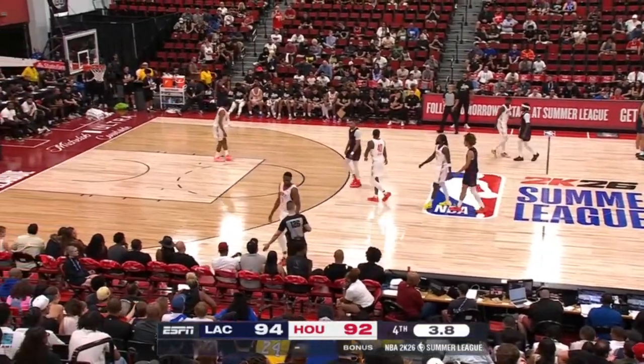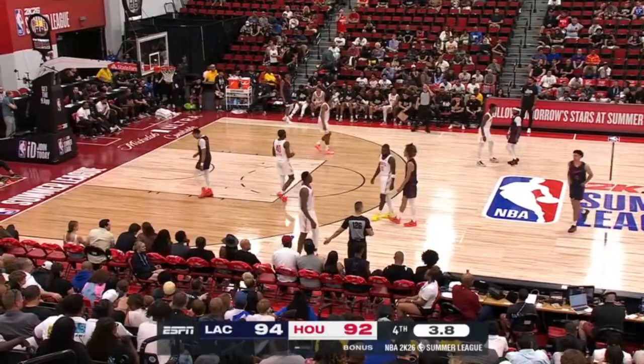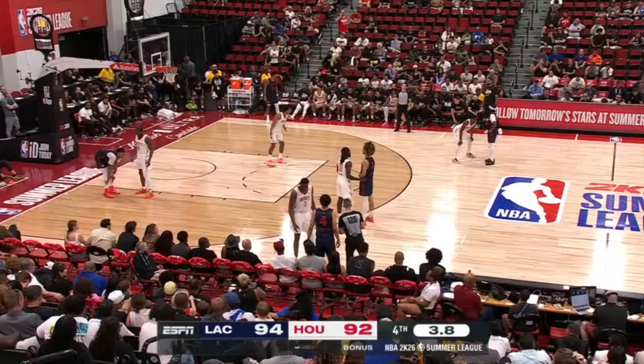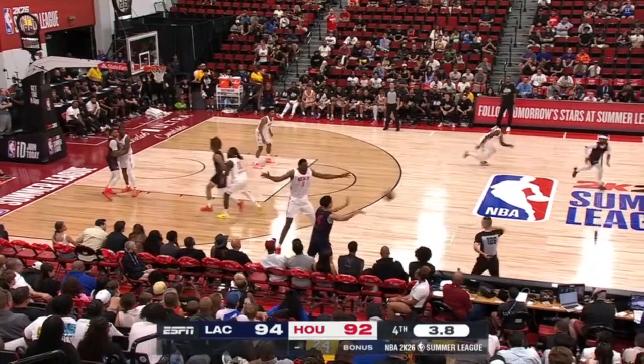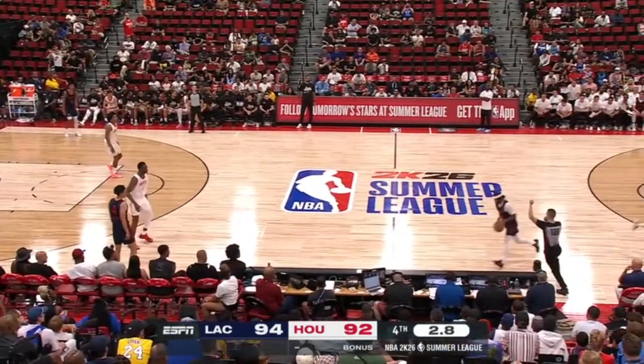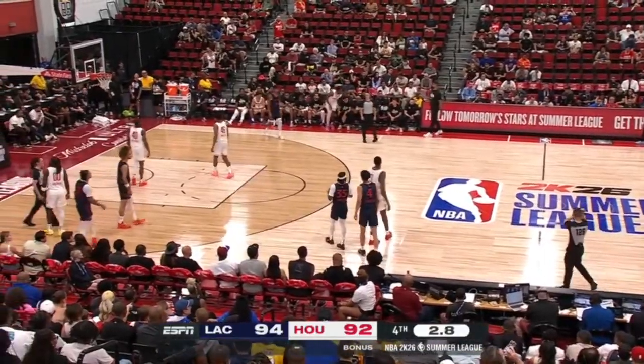Of course, Reed Sheppard not checking back into this game with his 28 points, over there rubbing his left calf. Also, take note, Houston has a timeout if they can get a steal and call a timeout. But I think also for them, if the Clippers, you just want to get it in. Good job by Simpson. So Simpson will head to the charity stripe.